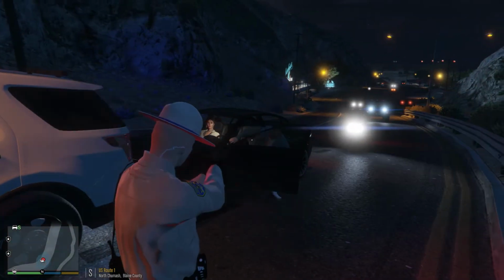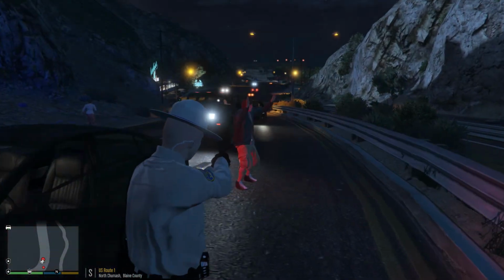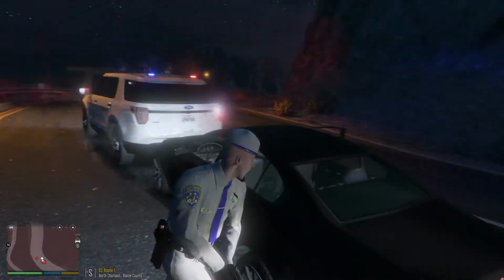Step out of the vehicle. Driver, step out of the vehicle with your hands up. Hands up in the air, all the way to the ground, all the way to the ground. Shots fired, shots fired.